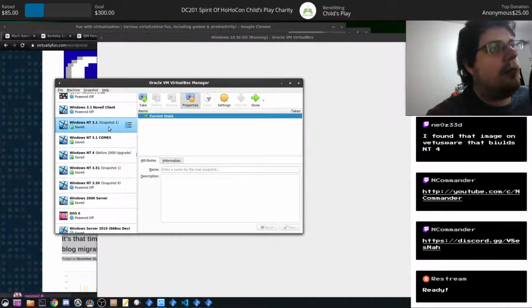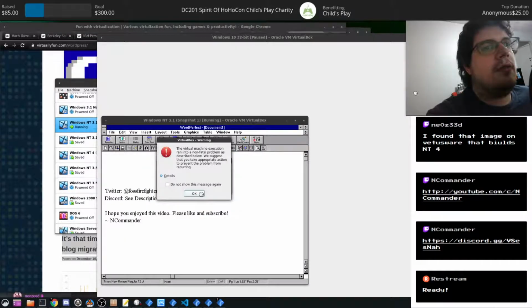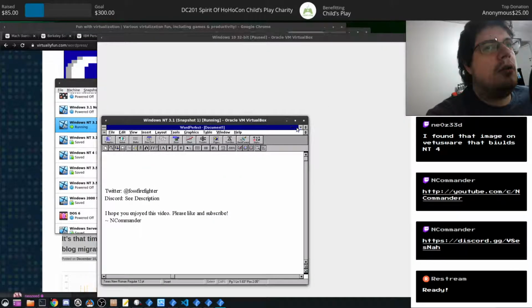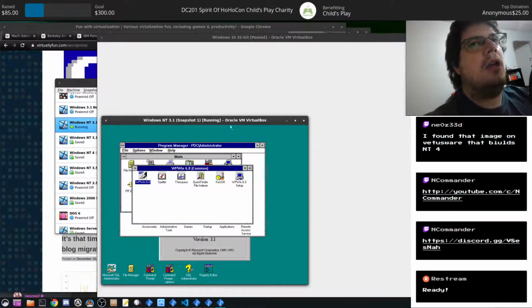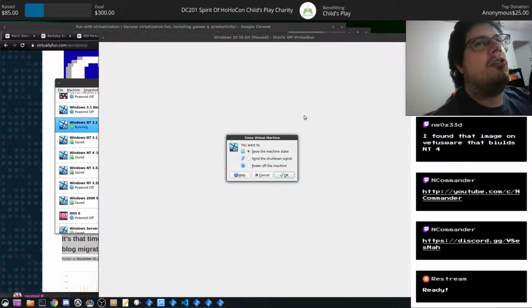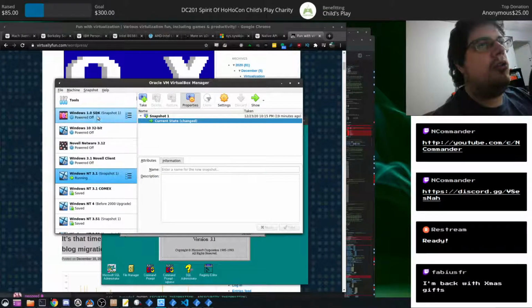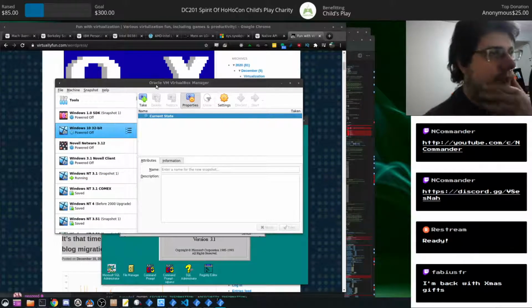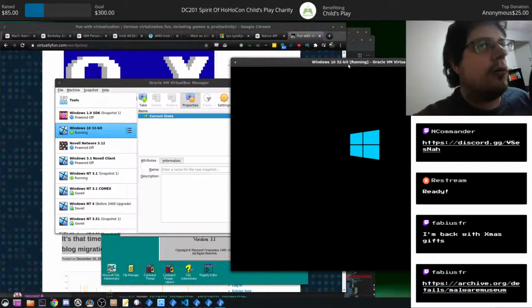Let's pull up NT31, because I need something to reference this. That's fine. This is all fine. Yeah, so this is going to end with a small experiment. I want to just see what happens if we copy the subsystem for OS2 into a 32-bit version of Windows, will it work?